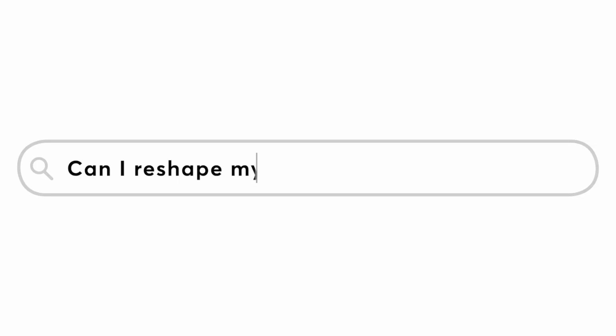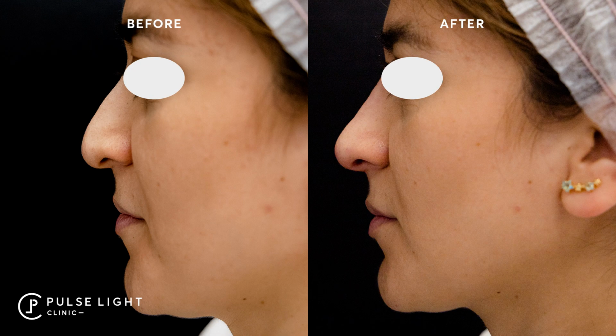Can I reshape my nose without surgery? The answer is yes. We are able to use dermal fillers to reshape the nose to a very large extent without you having to undergo surgery. There are, of course, limitations. There are certain things that cannot be achieved with a non-surgical approach, but in terms of straightening the nose bridge as well as reshaping the nose tip, dermal fillers actually do a very good job.